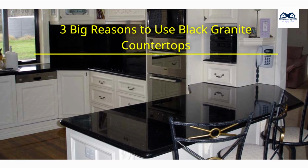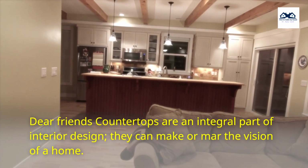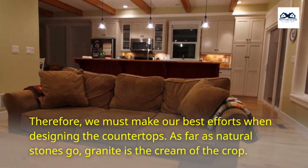3 big reasons to use black granite countertops. Dear friends, countertops are an integral part of interior design. They can make or mar the vision of a home. Therefore, we must make our best efforts when designing the countertops.